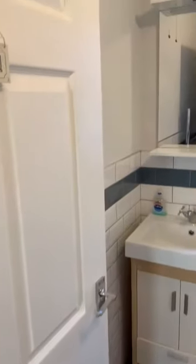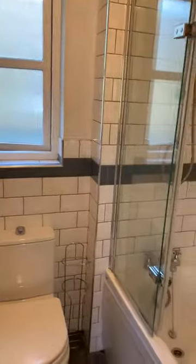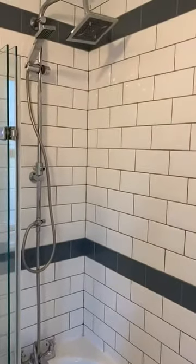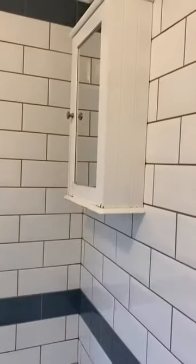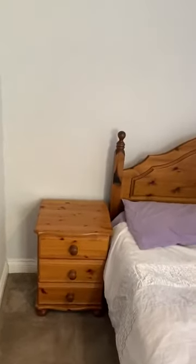Family bathroom. Again, I did this while I was here, so it's pretty fresh and new, a couple of years. Dual shower, bath, little storage cupboard, and storage under the basin. And finally, a sort of second bedroom, guest bedroom, depending who's moving in.